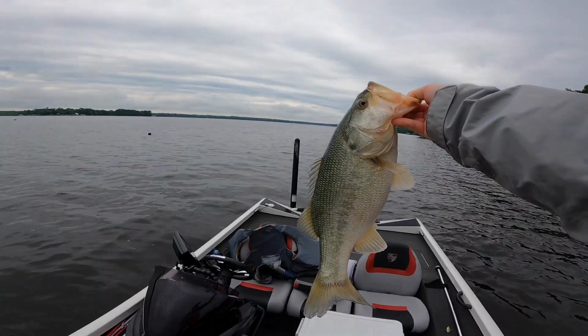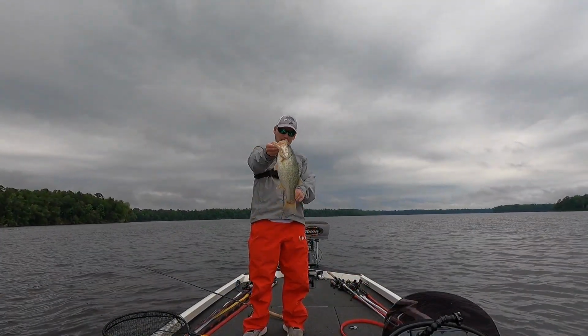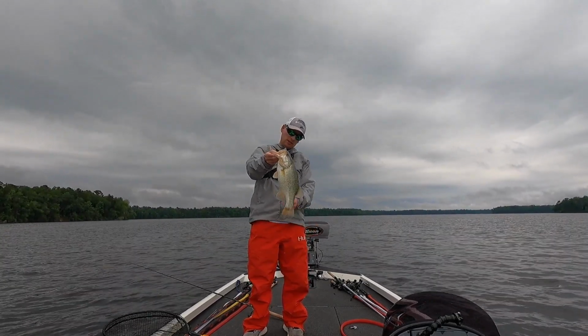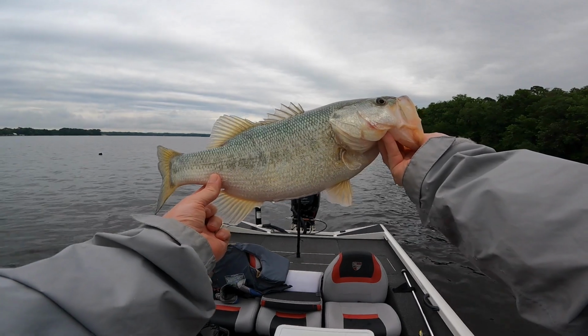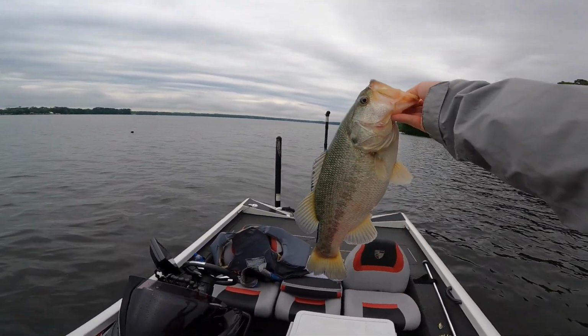Look at that bass right there. That sucker is just a little football, and it's really, really white. I'll tell you what, this one right here might even be a pre-spawn bass. Jeez, that bass is like a very light green. Interesting. Sucker is a chunk.